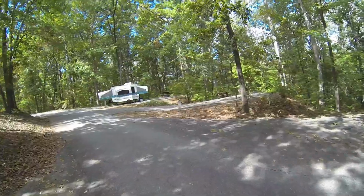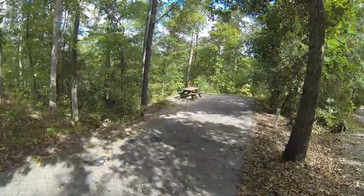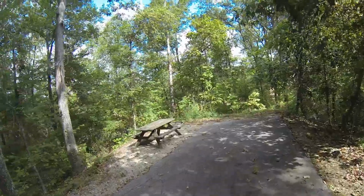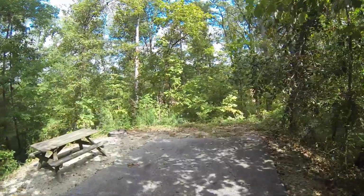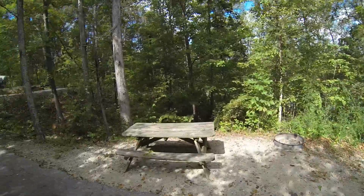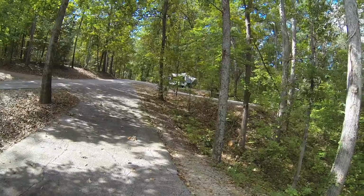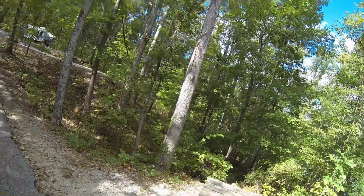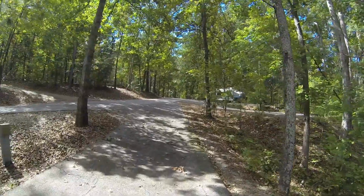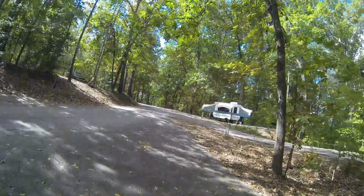Space 21. Alright, we've lost our cross slope now. A little bit easier to get into. Very short campsite. Once you reach the flat area, a small outdoor living area. Nice view of the woods. That was 21.